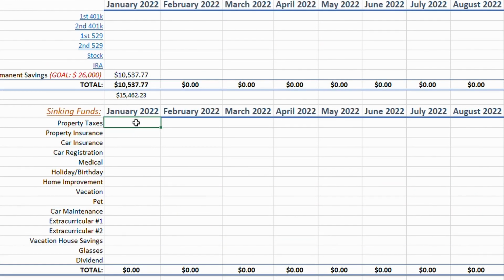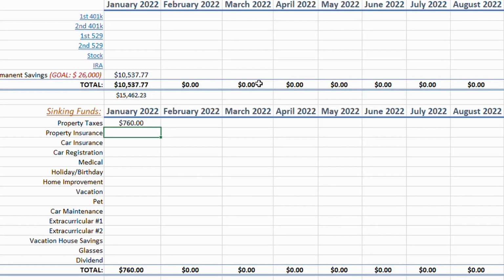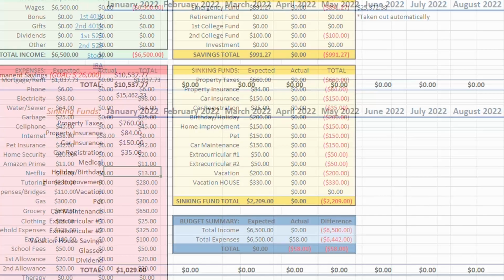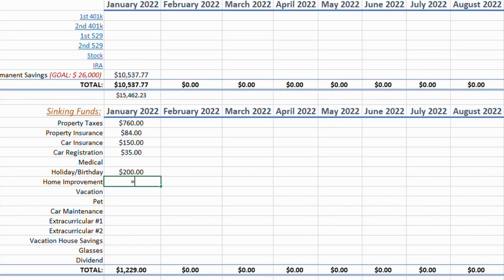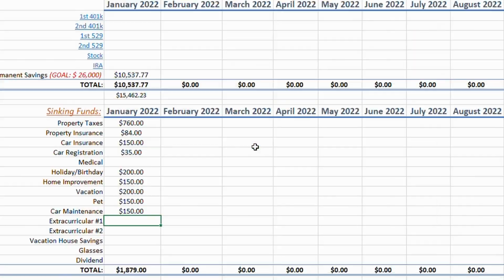Now, if I have money left over from last year, say I have $100 left over from 2021, I would put that, and then I would say plus, and then I come over here and I just grab each of these totals. So now we've done that.